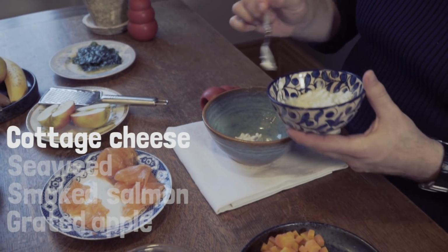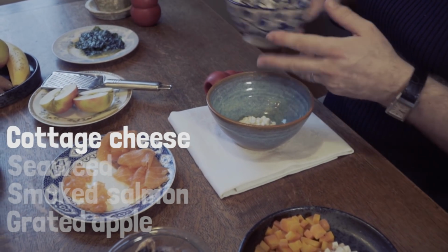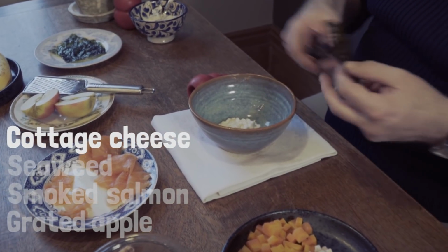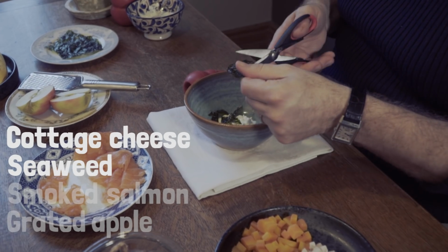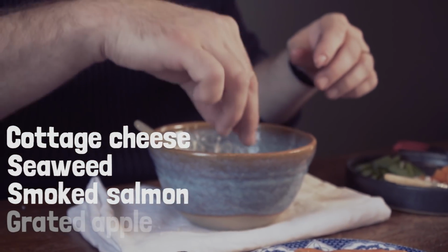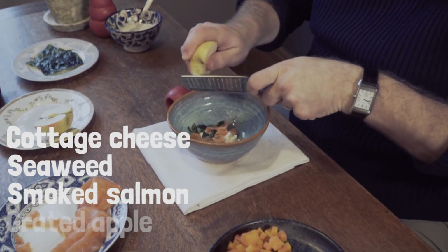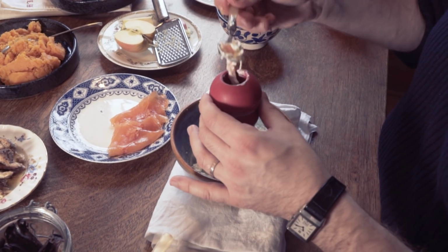For the first one, I'm going to start with some cottage cheese. Cottage cheese is a much healthier option than perhaps cream cheese, which is quite high in sugar and quite high in fat. Put a little bit more. Then some super healthy seaweed. Great, then I'm going to add a tiny little slice of smoked salmon, and I'm going to grate an apple. A bit of a messy job. Great, and here you have it.